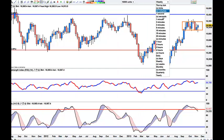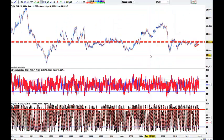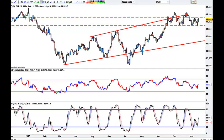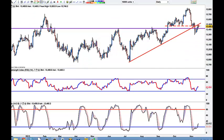Okay, so sit on the hands day for me, and let's see what the euro is doing. I think the euro is exactly the same. Right underneath that trend line, just squeeze underneath that. So that also could just roll over. This is a major level here.